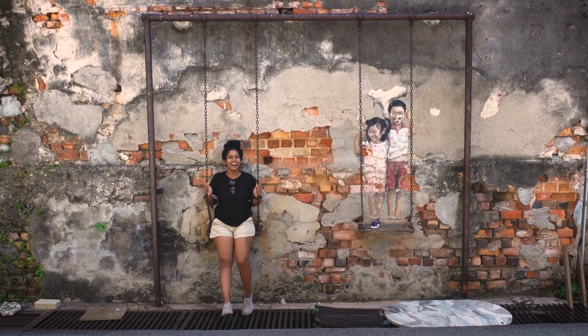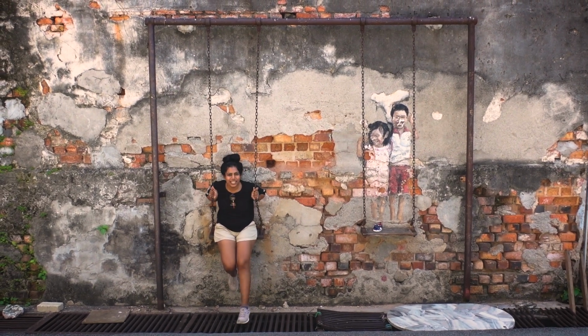And maybe I want to go and find that swing mural art. Oh yeah, so there's supposed to be this very famous, I think it's more famous because of Instagram, mural of 2 kids on a swing, and then you can also join them in the painting. Wondering how that works.